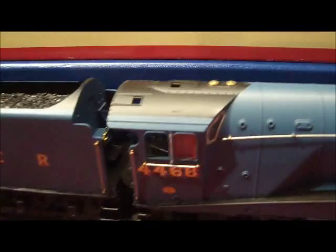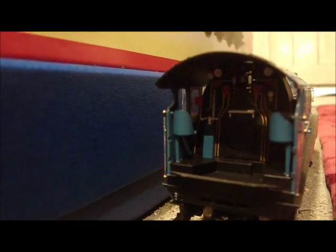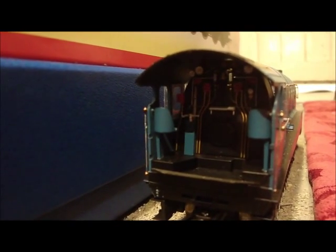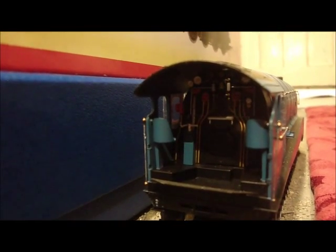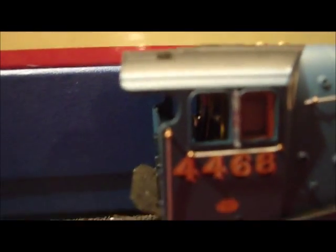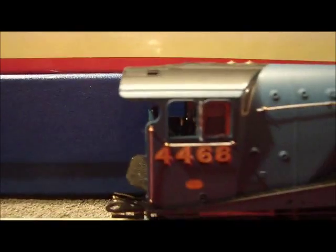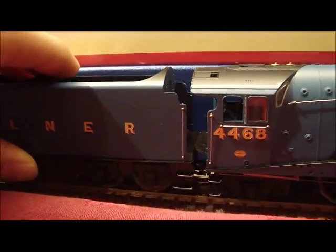And before we move on to the tender, there is something really very special about this model. The extensive cab detail. Now, just look in there. That's incredible. It's got all the dials, it's got the seats, it's got the pumps, it's got the regulator, it's got everything in there. I didn't have to touch it with my paintbrush. That's just absolutely fantastic. It's brilliant detail. You can see it through the side. That's just mind-blowingly brilliant. It's really done this model credit.